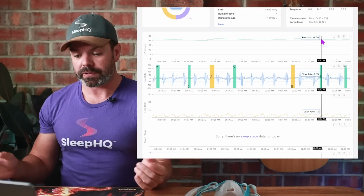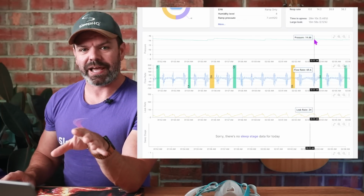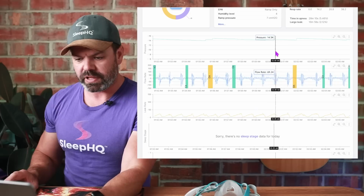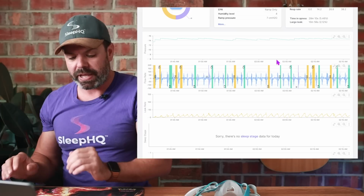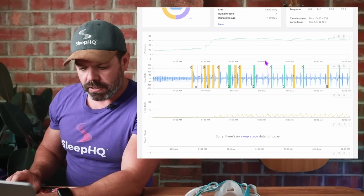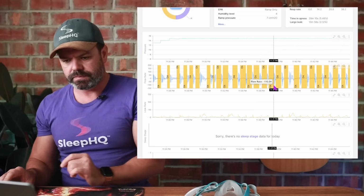Hey, what's going on? It's really subtle, which is why I want to show you this today, because it does highlight the importance of leak rates and how even just a small change in the leak rates can make a big difference to your therapy. All right, let's go back again to the start here.